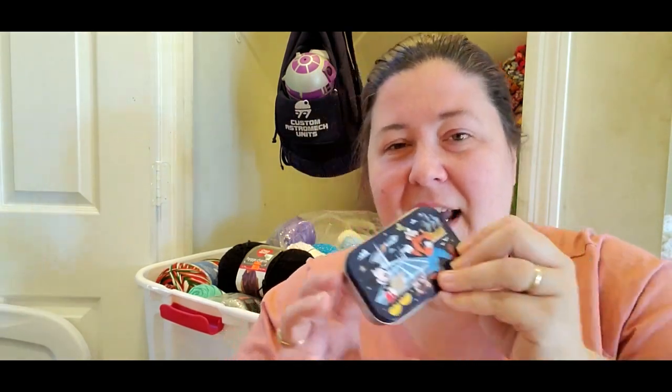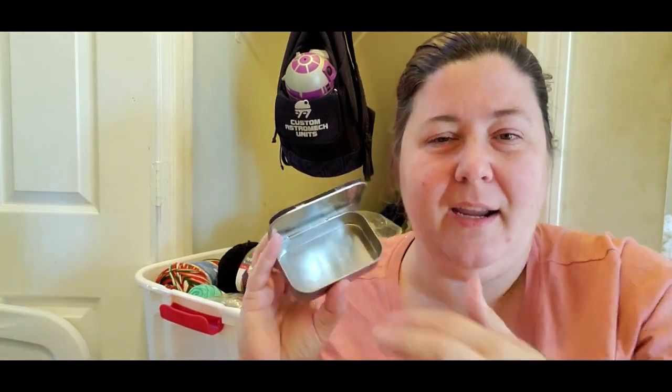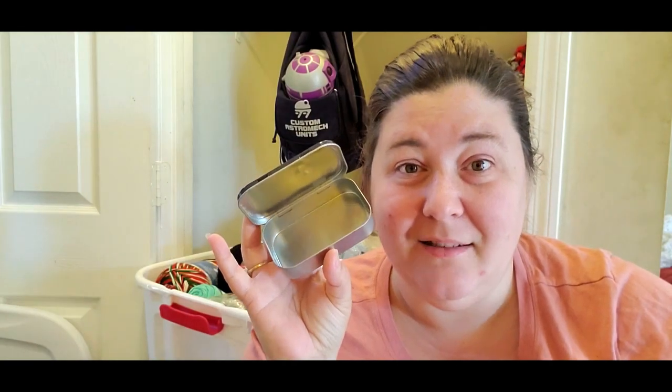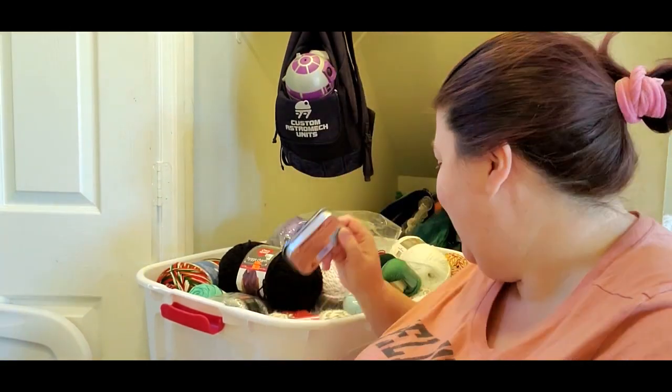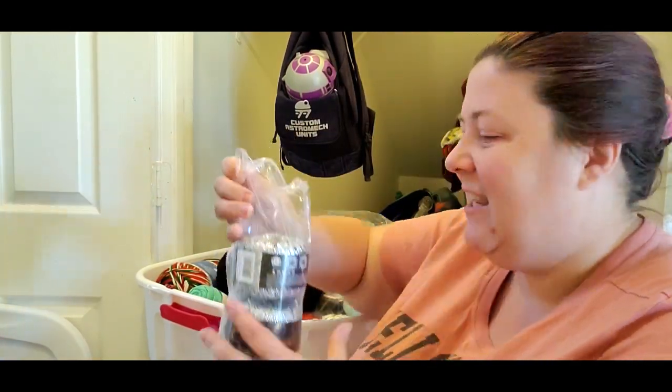Anyway, she sent me a link because someone on Etsy was buying these up at Disney World, eating the mints out of them, and then filling them up with all the stuff I put in these, and was selling them for way expensive. I was like, yeah, no. I'll make my own. Thank you very much. And I'll eat the mints my dang self.